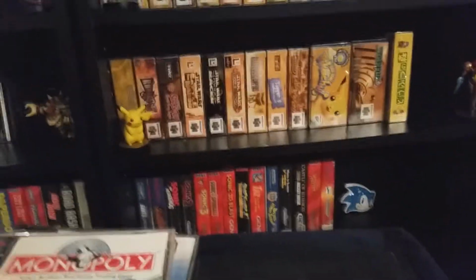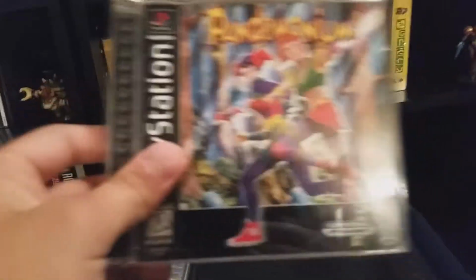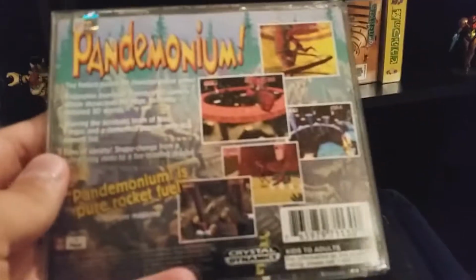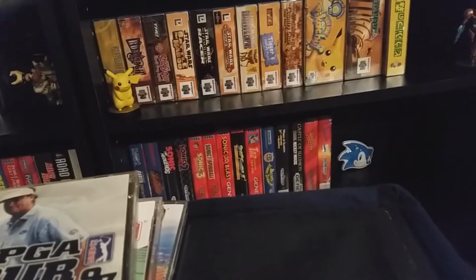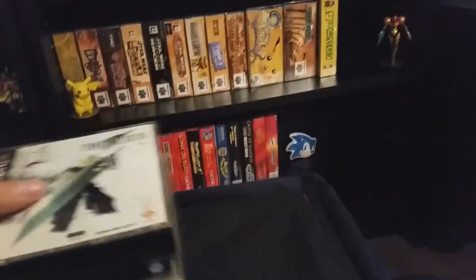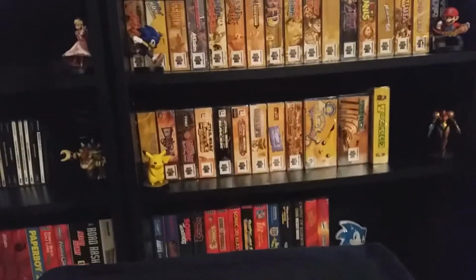Monopoly, PGA Tour 97, Pandemonium, which just looks pretty weird. I think this looks like a 3D platformer. Looks odd. Tetris Plus, Final Fantasy VII. Get another stack here. Let me move this out of the way, and then I will grab another stack of PS1 stuff.